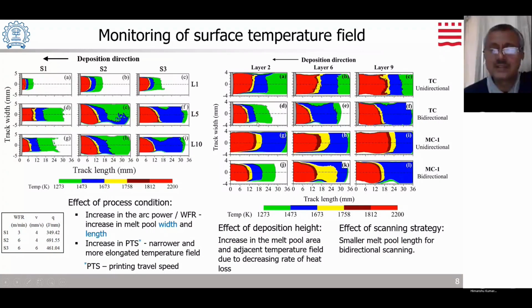and also measured very fast, whether it is unidirectional or bidirectional. Most importantly, we can also see that the range of error that we see when we look through the two-color camera and the monocolor camera is not much, because we are principally focusing on the melt pool area.